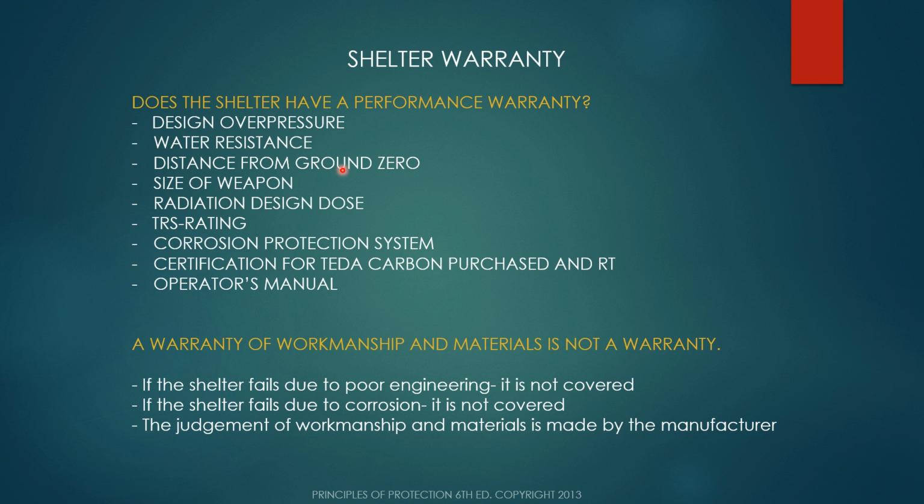Distance from ground zero, the size of the weapon that it's based on, the radiation design dose, the TRS rating, total rems in the shelter from all sources, corrosion protection system. Do they give you certs for the tetracarbon? Is it really tetracarbon? And what is the residence time? And it should have an operator's manual, a very detailed operator's manual.